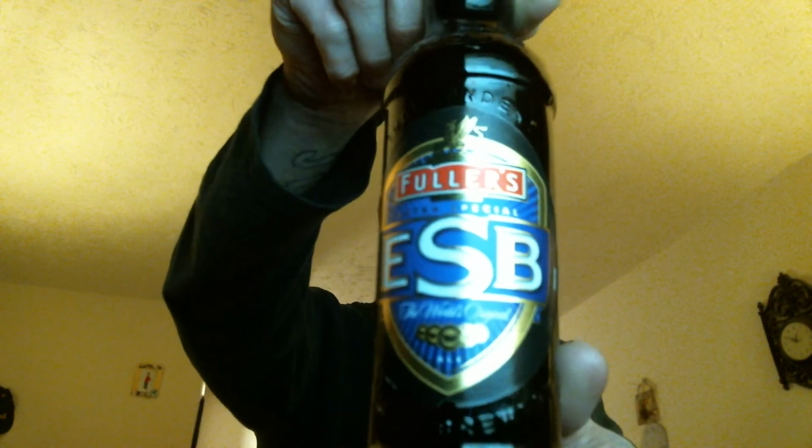And this evening, I'm going to be filling said pint glass with a beer that I've never had before, but I've wanted to try. So bear with me on this one a little bit. Let's go ahead and introduce the beer as Fuller's Bam ESB.